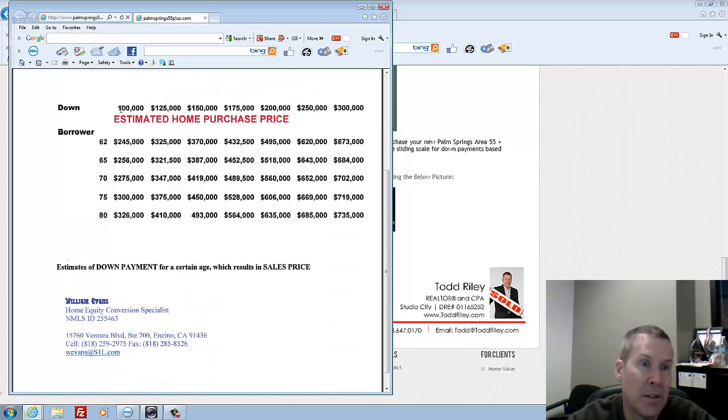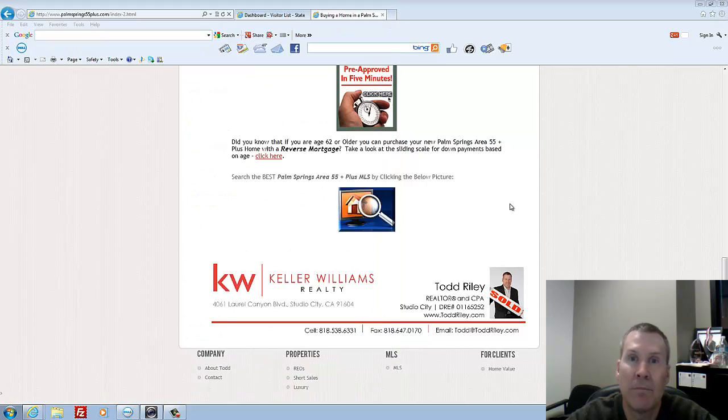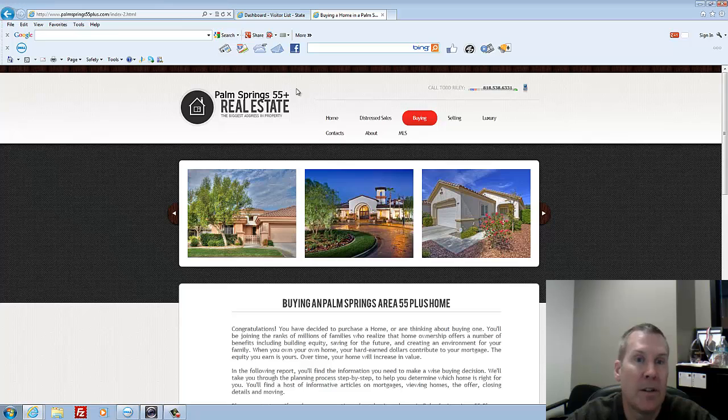As an example, if you had $100,000 down and you're 62, you could buy a home with a reverse mortgage for a value of up to $245,000. You can live in that home for the rest of your life and never have to make a payment. So if interested, take a look at that. And then there's contact information for William Evans, and he's a lender that specializes in reverse mortgages. Okay, so let's go back to the home page.